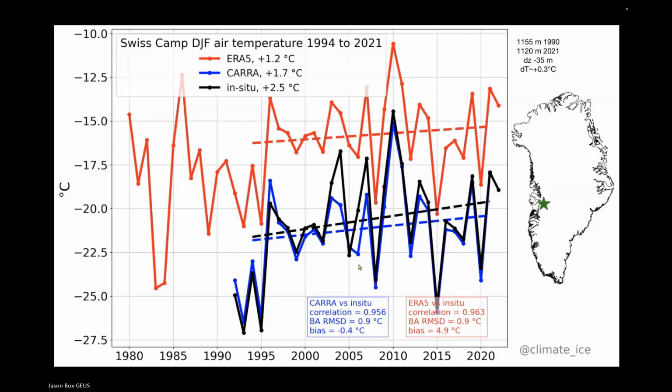I start to wonder if some of this is a terrain smoothing effect. The near margin terrain should be smoothed lower at 31 kilometers. So some of this warm bias is probably due to that, but that would not explain what we see at Summit, where there's little terrain bias. But here we have a nice agreement with the CARRA data. High correlation, it's about as high as for ERA5.